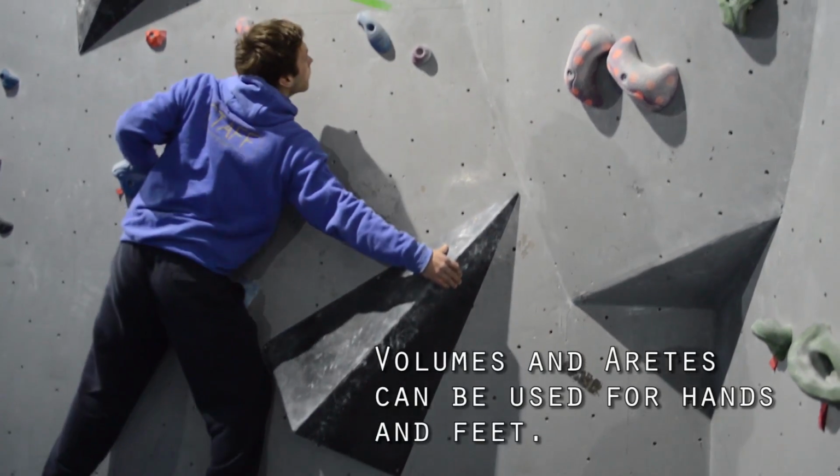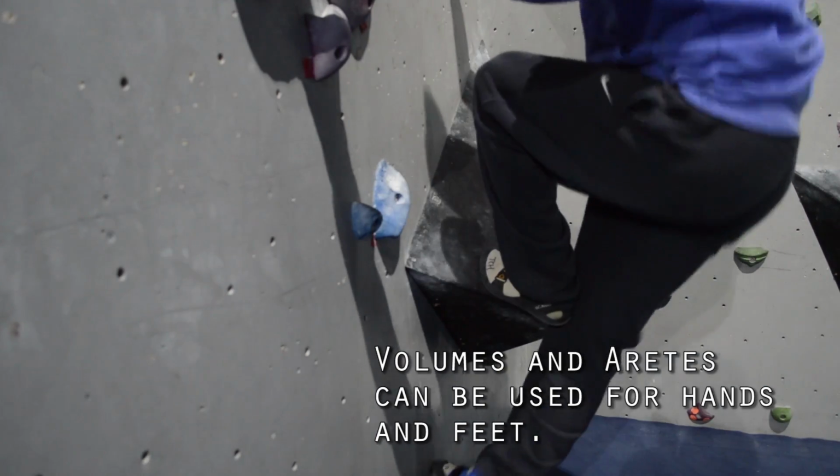To keep the shape of the wall interesting and dynamic, we use things called volumes, which are shapes that we bolt onto the wall. These things are always black, just to make it easy to identify them. You can always use them as well as the holds for your hands and your feet.